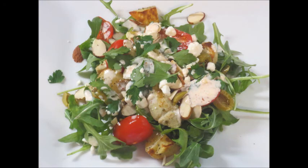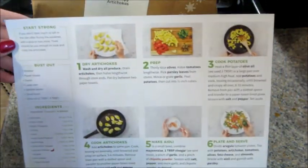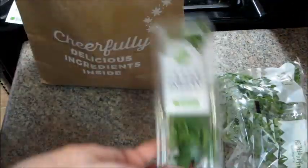Today I have a recipe from HelloFresh, and this is a crispy artichoke salad with a garlic aioli sauce. I love artichokes, so I was pretty sure I was going to love this meal, and I did. It was super quick to make. It only took 30 minutes or less.